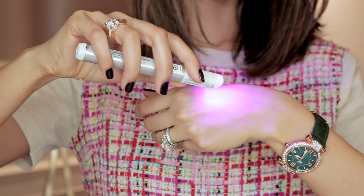You just pop this over wherever you have a blemish, you leave it on, and it automatically switches off after 2 minutes, and you're supposed to use it, I think, 3 times a day. You can use it over makeup, you can use it on clean skin. I prefer using it on clean skin, but you can definitely do it over makeup, and it's amazing.